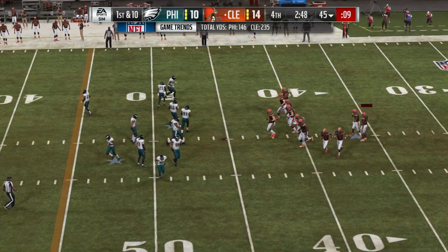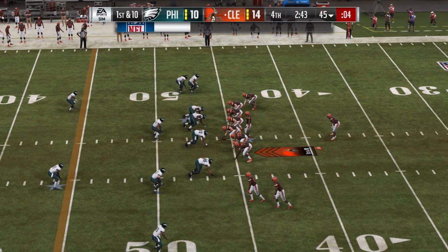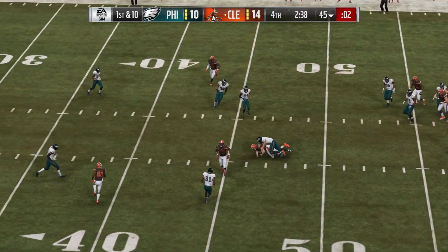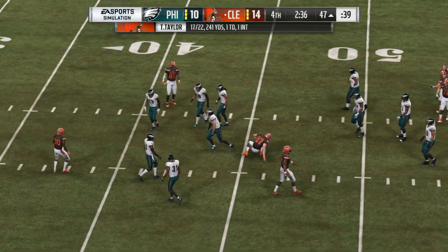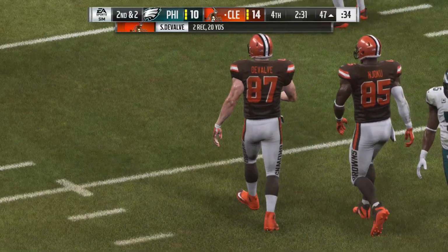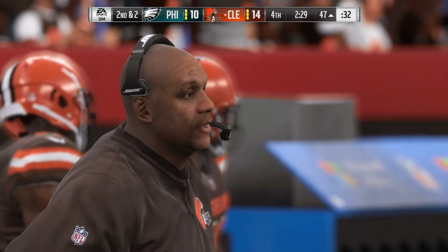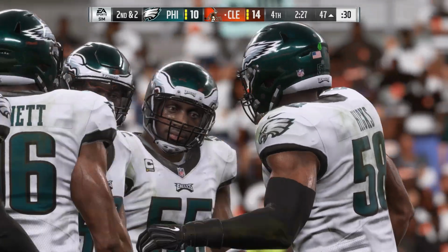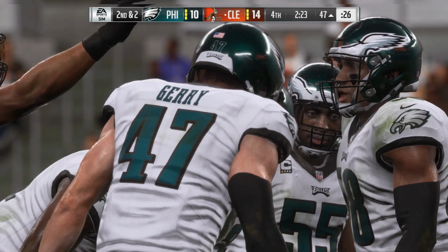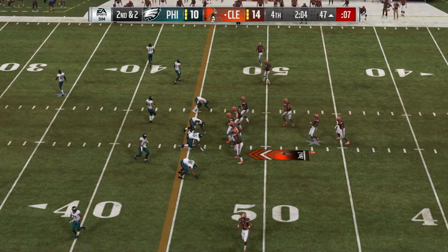Taylor now, 5 straight completions here in this second half. 1st and 10. Taylor firing quickly here, and that's complete. And he'll get it down to the 47 here. A good pickup there, 8 yards on the first down completion. Facing a 2nd and 2 after that last catch, good for 8 yards.